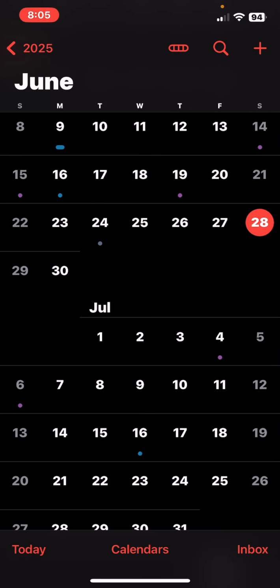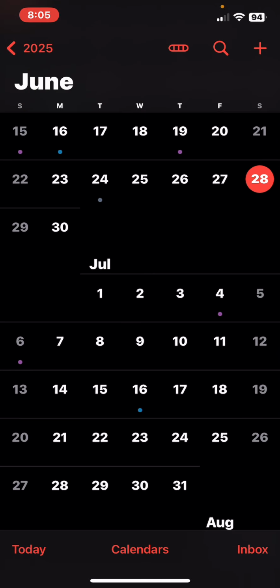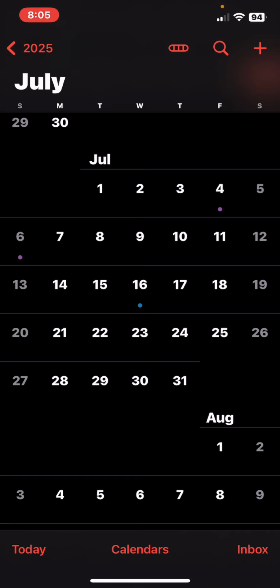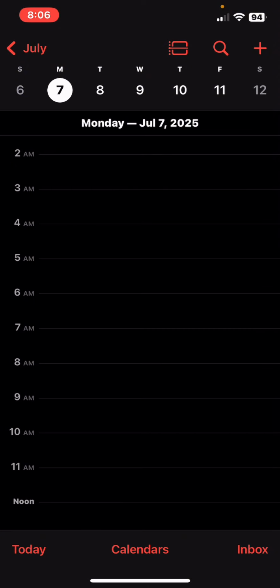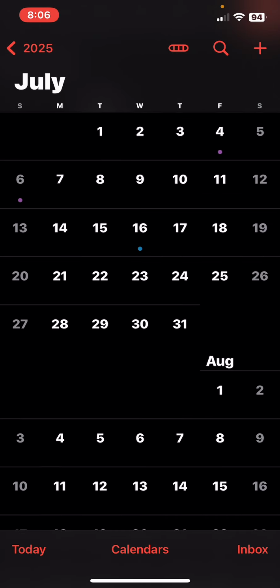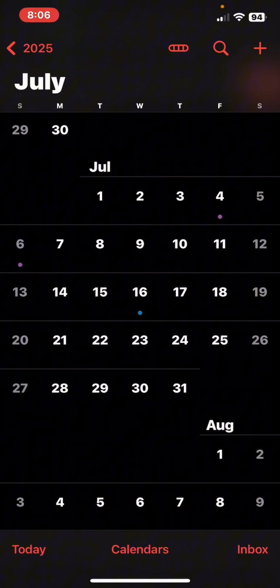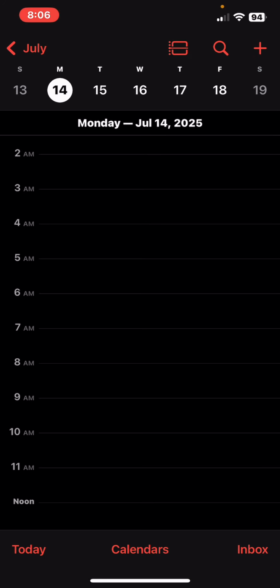So we could see iOS 18.6 Beta 2 on Monday, June 30th, or Tuesday, July 1st. Then on July 7th, I would expect iOS 26 Beta 3. I don't know what new features we're going to see in 18.6 or 26 Beta 3. 18.6 Beta 2 might have some significant smaller features. The public beta I would not expect till July 14th.